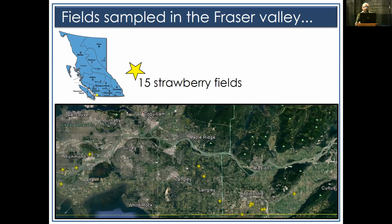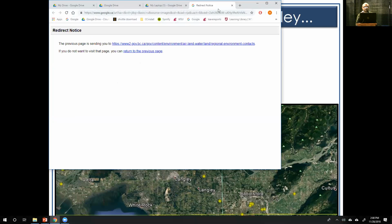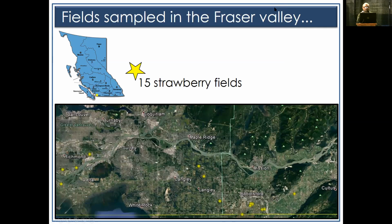So this is the field, just to give an idea, on Vancouver Island. This is the lower mainland. So this is the lower mainland area, and we have some 15 samples, starting from the east, mostly Chilliwack, Abbotsford, all the way to Delta. We did about 15 fields in this particular area.